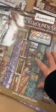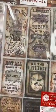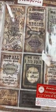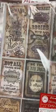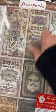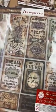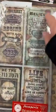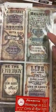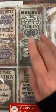So that is Lady Vagabond lifestyle. Now here's a few of the rice papers. Again, I tried to go with ones that you can't resist because just getting this piece on a journal page, on a canvas, would just be exquisite. So these are all vintage signs. Look, believe in yourself, push your limits, and do whatever it takes to conquer your goals. Okay? Vraiment beau.